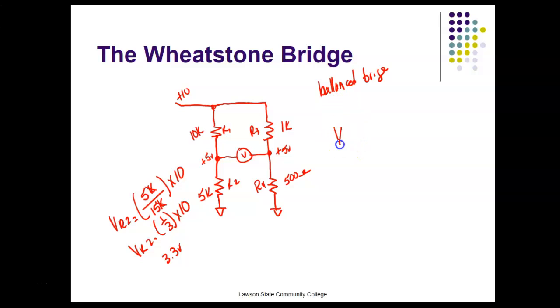Now over here, VR4 would be equal to 1K divided by 1.5K. So the ratio's wrong. What did I do wrong there? The resistor we want the voltage drop across is 500, so VR4 would be equal to 500 divided by 1.5K. That's 1/3. So what does that give us? If it doesn't give us 3.3, then I've done something wrong.